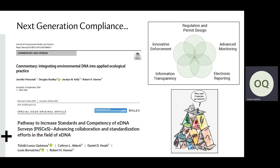Because this data is inherently digital, we can get into electronic reporting and make it more transparent to the community. So we wrote a little commentary talking about the role of eDNA in this kind of applied biomonitoring. And one of the things that we realized is that policymakers weren't talking to regulated communities, who weren't talking to environmental consultants, who weren't necessarily talking to scientists.